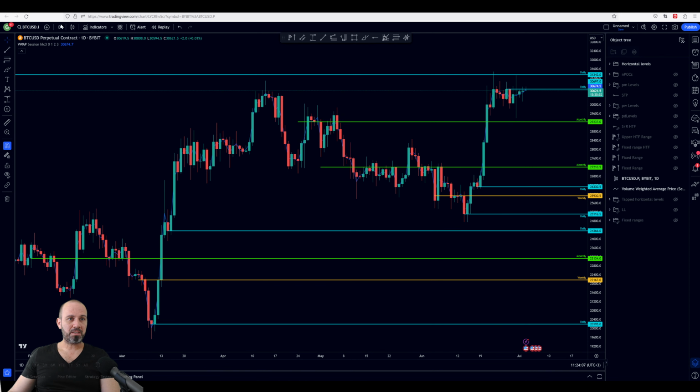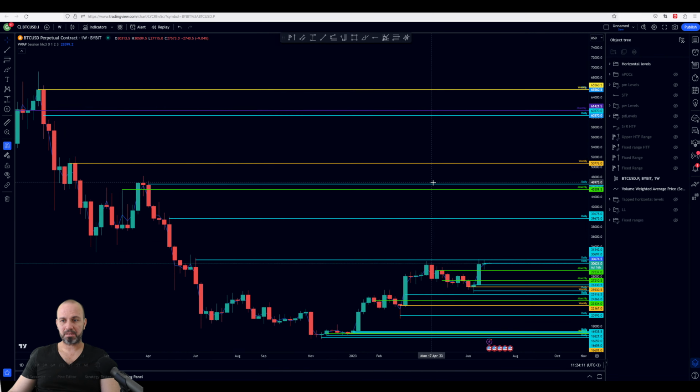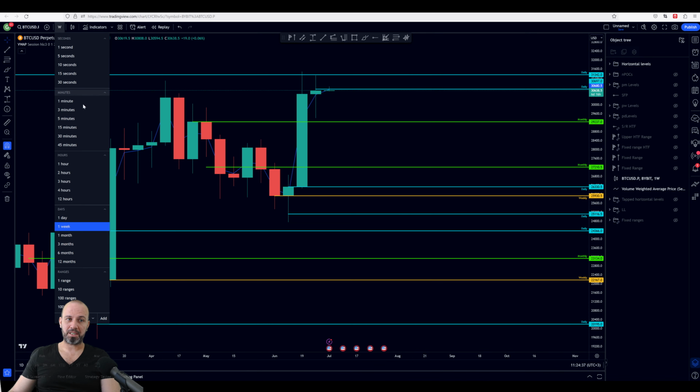Right. Now let's move to the weekly time frame, and I'm not going to talk about these because they are very high on the chart. I like to focus on the levels that we have more locally. And we do have this weekly level here, 25,930. Okay, so we do have an untapped weekly level. Obviously, we still have this one, 22,167, a level to take into consideration.